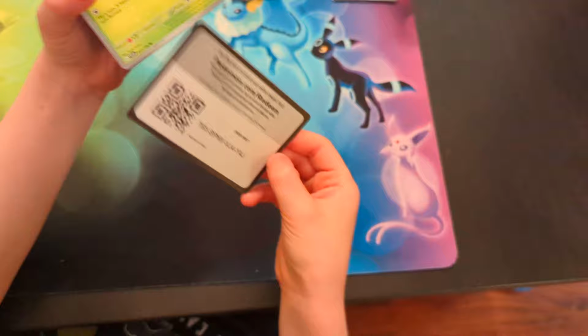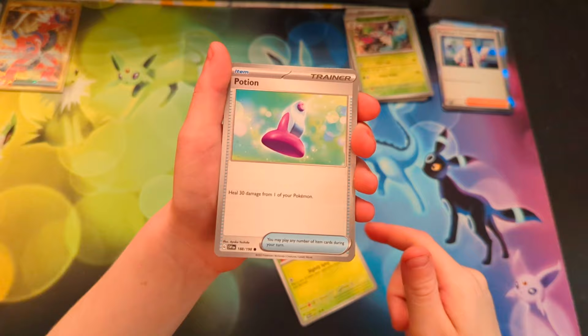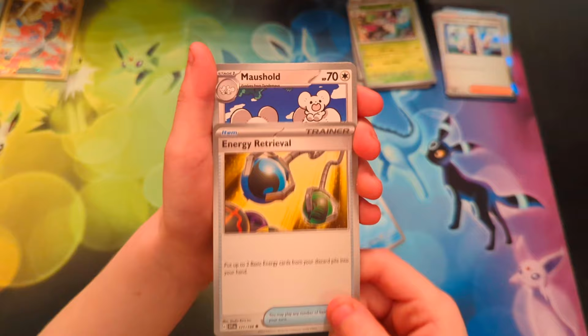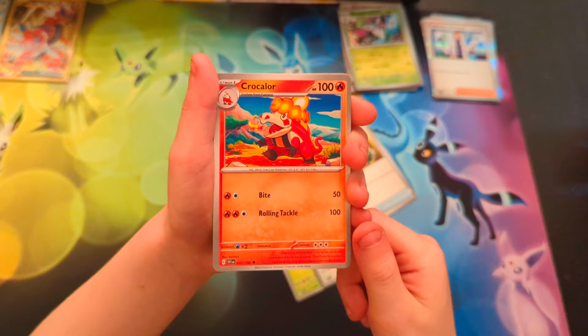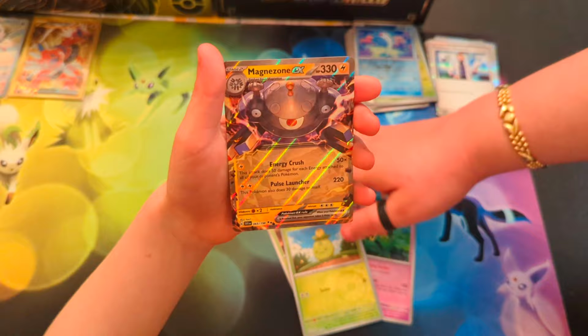Let's get real. At the end of the night, Wyatt is really the true winner. I know. He gets all these amazing cards. Capsicid. Potion. Ooh, Weasel. Energy Retrieval. Oh, it's Mouse Hold. We had Tandemouse, but now we have Mouse Hold. Crocolore. Florgis is gorgeous as usual. Reverse Holo Wigglet, which is also a new Pokemon. Reverse Holo Smoliv. Oh, and an EX card. Yes. Oh, you traded me an EX card, Wyatt.